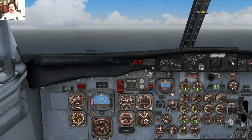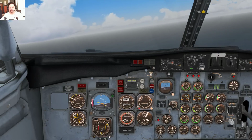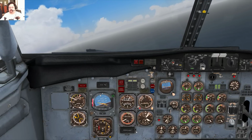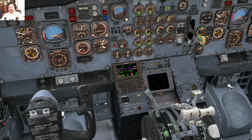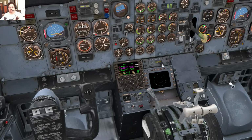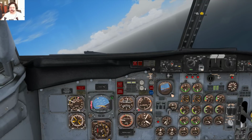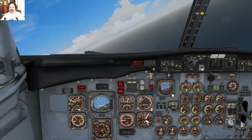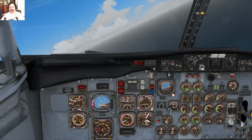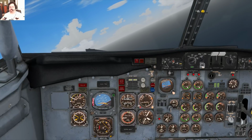Aloha 2211, descend and maintain 5,000. Descend and maintain 3,000, fly heading 030. Heading 030 down to 3,000, Aloha 2211. Yeah, 030 set. Increase that speed down. And 3,000. 3,000 set. Back to power. Give us that descent.